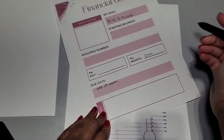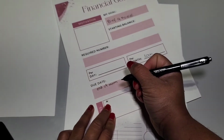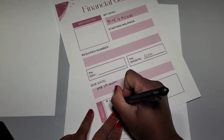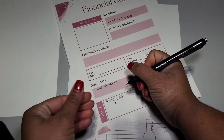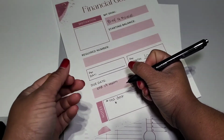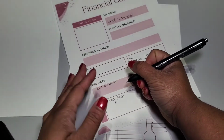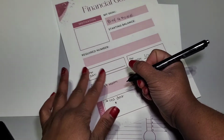In the notes section here, I'm going to add mini goals. So I want to buy a house, but I need to reduce my debt. And to reduce my debt, honestly, I would like to pay my car off. I have credit cards. If you see my debt tracker, you'll see that I have credit cards that have higher interest than my car does, but the payment on those credit cards are lower than my car note. And so because of that, when looking at my debt to income ratio, my car is going to be of greater value than those credit cards are.